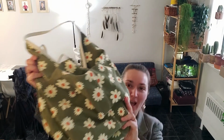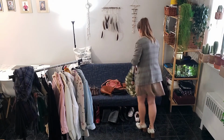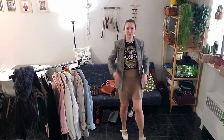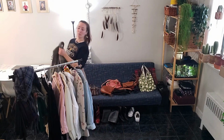Okay, this bag is thrifted too, completely new. I love how it opens up and it's super fun and funky. Yeah, any of these bags would do. I really like this. All right, this is one of my favorites. Let's move on.